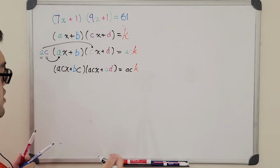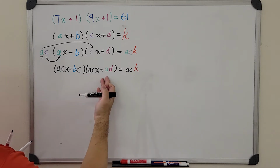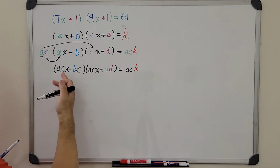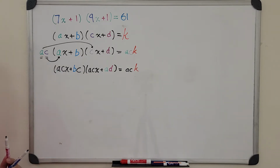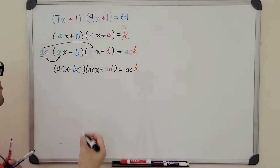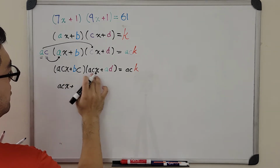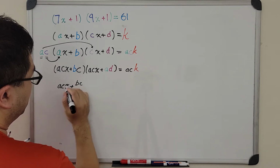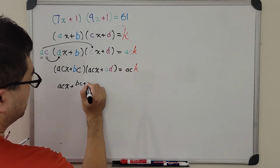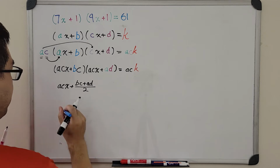All right, in this case, we are almost done because now we just need to take the next step. That is, we need to find the average of these two factors. And again, to find the average of the two terms, we just add them up and divide by 2. So the average will become ACX plus BC plus AD, all divided by 2. Or if we simplify it, we'll get ACX plus the quantity BC plus AD, all over 2. And this is what the average value would be.